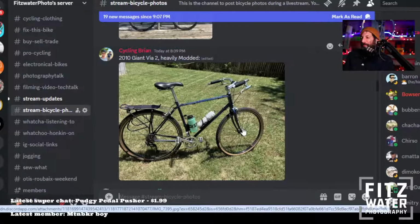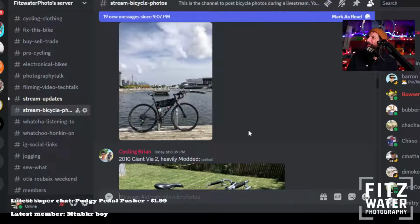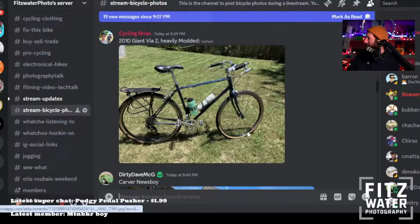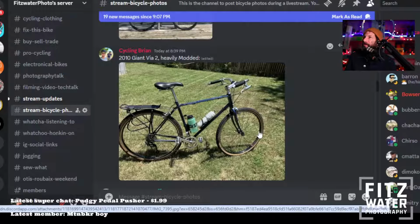Talking about a poll for the best bike, and we were talking about that from last week. I'm like, would me and Dave select like three that are our favorites and then we vote on them? Because we can't vote on everything. What's Cycling Brian's 2010 Giant Via 2, heavily modded?